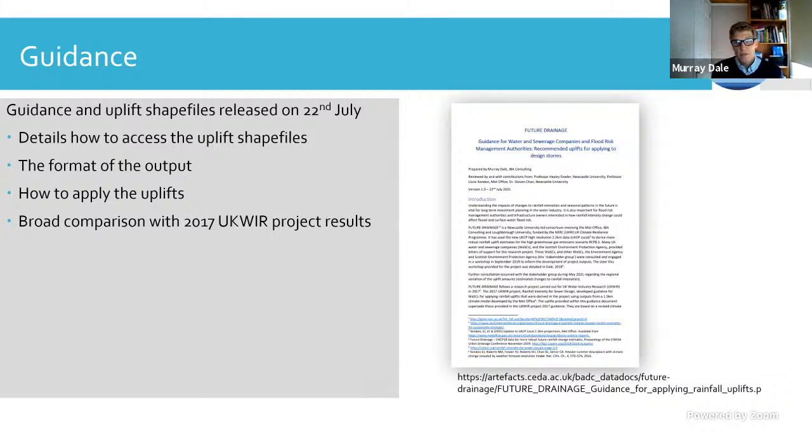It details how to access the uplift shapefiles, so that the results are presented in GIS shapefiles. You can see the amount of uplift that affects different parts of the UK and load them into a GIS system, which can be overlain with different layers that might affect specific assets or parts of the country. It talks about the format of the output and how to apply the uplifts, and it also makes a broad comparison with the previous project that was funded by UK Water Industry Research and published in 2017, where there were some uplifts that came out of that, and Hayley mentioned that a little earlier. Next slide, please.